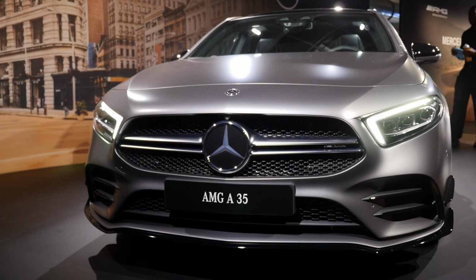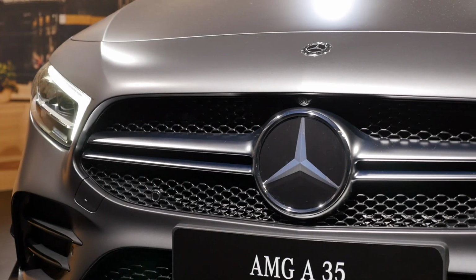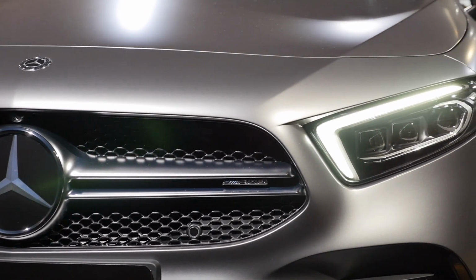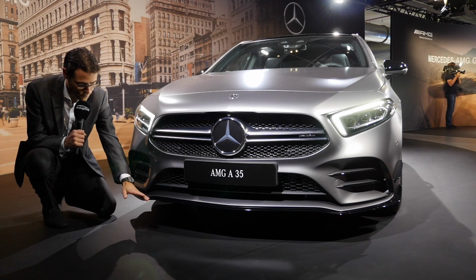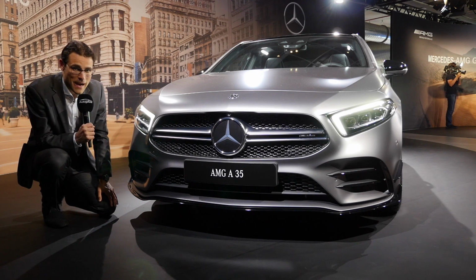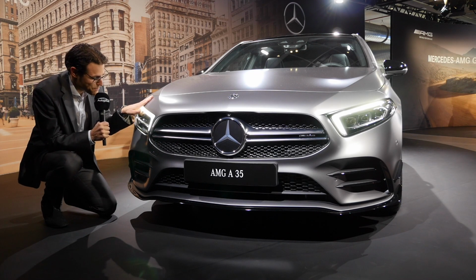This one here comes also with some kind of dot structured grille, but then you have those two horizontal fins like we used to see in 63 models, for example, in other cars. And of course, the stronger bumper in the lower part. And this one here, the mountain gray Magno color, is also one of my favorite ones from Mercedes, has this matte paint finish.